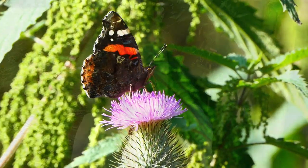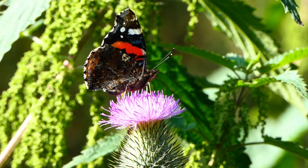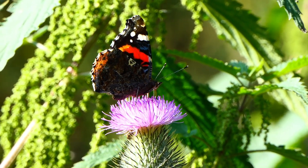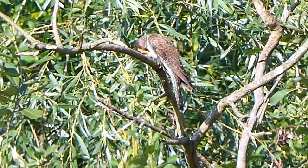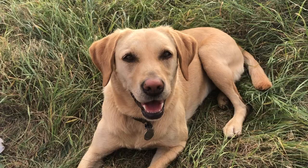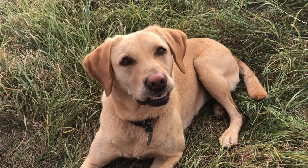Well, there seems to be a storm coming in, even though we have had a gorgeous week of weather. It has been like the summer all over again. Excited because I spotted my very first cuckoo, which was so exciting. It was a juvenile cuckoo in the trees, and Zephyr's back to her old self again, so it's just been a really lovely week. But let me catch you up with what's happened and where we have been.